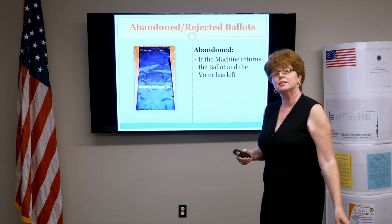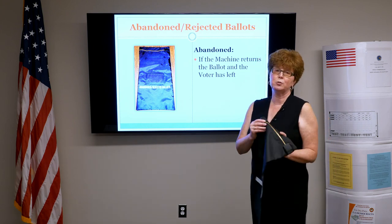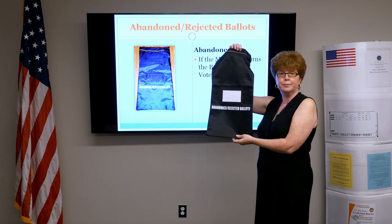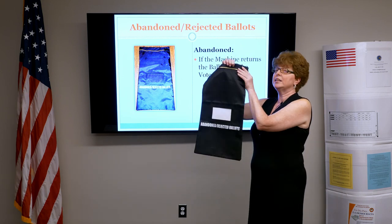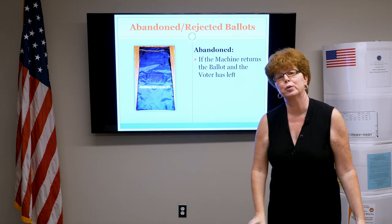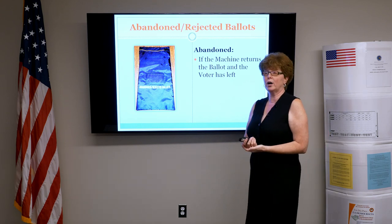If by chance the machine does reject that ballot, you will take those ballots and place them in the abandoned rejected bag. This will at the end of the evening be sealed and they will be counted by the Board of Elections when the bag is returned to our office.